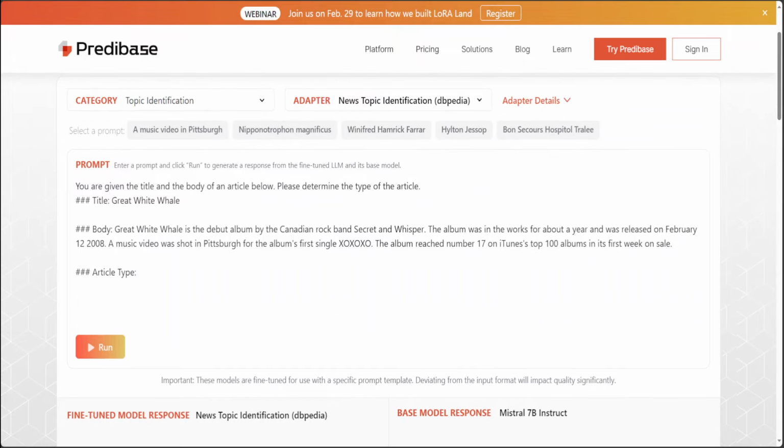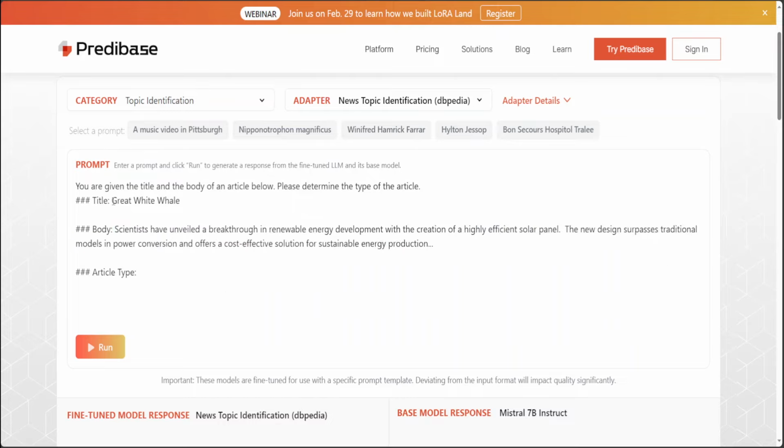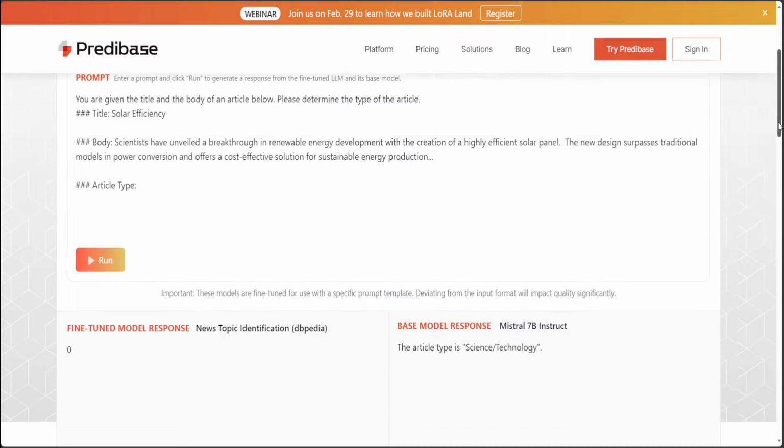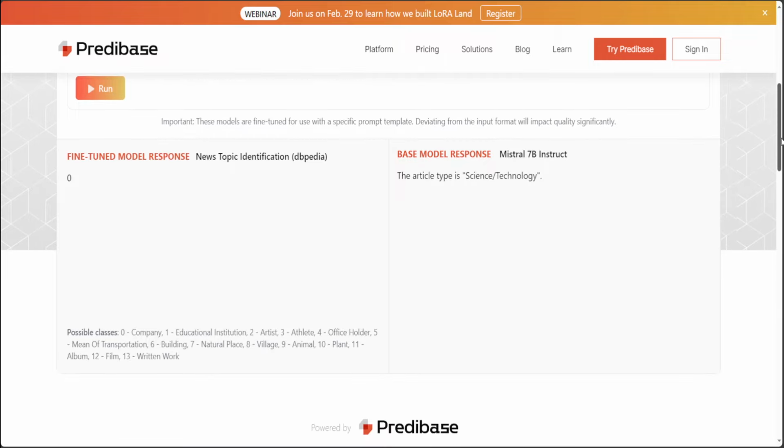Okay, so again the title, I'll just say identify the main topic, or maybe I'll just put the passage in and then try it out. How is that? I'm just putting in the whole passage as the body, and then I will give it a topic, maybe a random one. Efficiency. Okay, let's run it. Okay, spelling. Okay, run. Let's see. So it says 0, whereas the base model says the article type is science technology. Very nice.